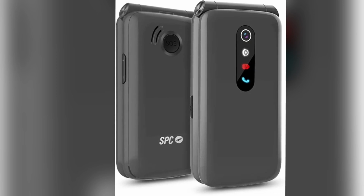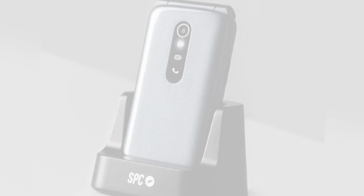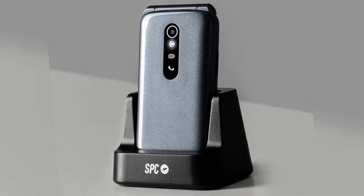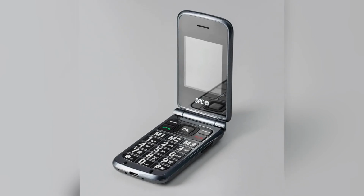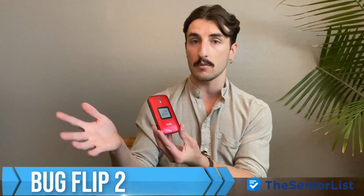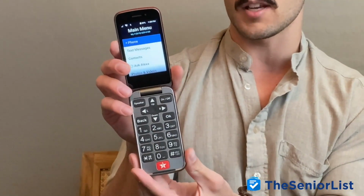Its compact design also means it can easily slip into a pocket or purse, making it a practical choice for seniors who value both convenience and reliability. The simple and clear design also makes it less intimidating for those who might be hesitant to use more modern devices. Our fourth option, the Jitterbug Flip 2, is specifically crafted for the North American market.